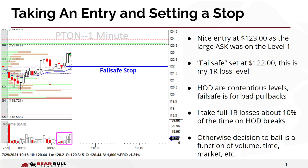What I ended up doing was taking an entry at 123 exactly. And this is a good entry because there was a bit of an ask on the L1. So often what you see is that big ask hit the level 1, gets bought up a bit, and if you can get a piece of it as it's getting bought up, you can get a move upward.